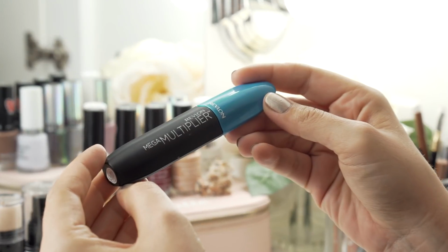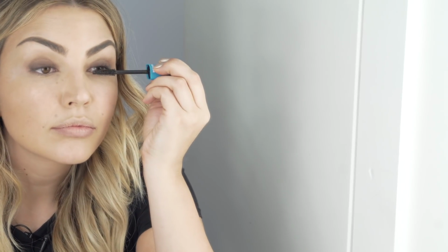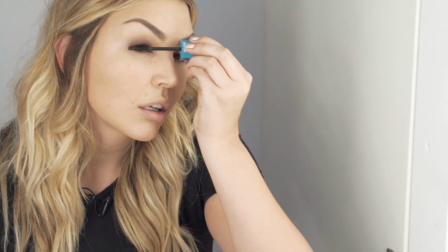So for my mascara, I'm gonna use the Mega Multiplier in the black brown color. I love blackest black mascara, everything black mascara. But because I'm going for a little bit of a softer color, I'm gonna go for the black brown so that it's a little bit bronzy and it matches the tones that are in my shadow.